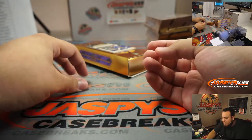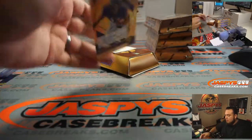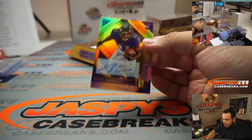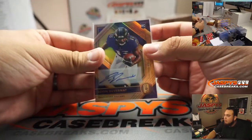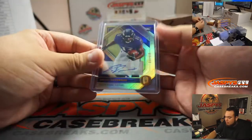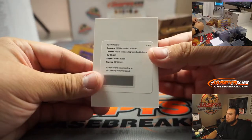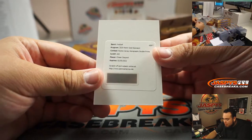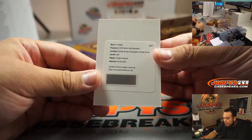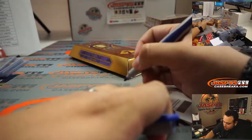That's Miami Dolphins, Sean. And we got a little Devin Duvernay /189 autograph. Baltimore Ravens going to Jarrell. And redemption is, bam, Chase Claypool. Rookie jersey autographs, double prime. Very nice. So that's Pittsburgh Steelers going to Michael.